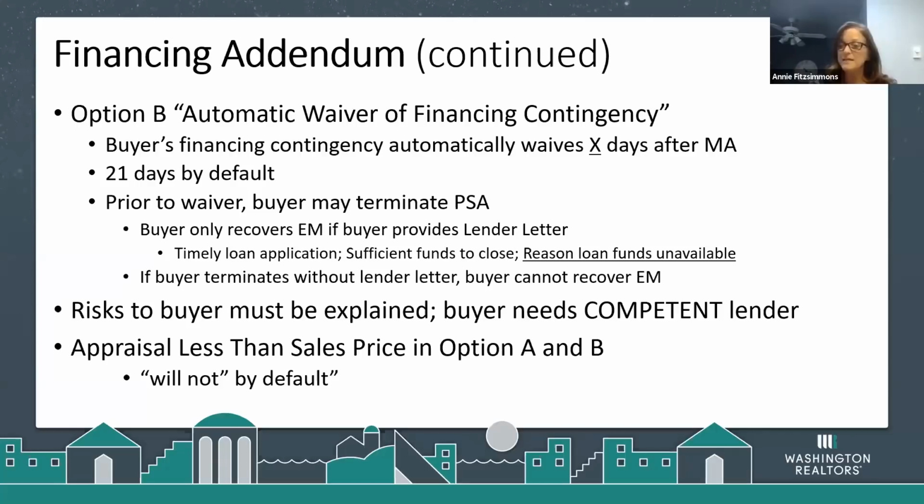Buyer, you have got to hire a competent lender. I cannot speak on behalf of any of those lenders that I don't know, and I can't even promise you what my lenders will do, but I trust these lenders to do a good job. And here's what else I can tell you. If there's something happening that's going wrong in your transaction, in the loan processing, we can go knock on their door and have a face-to-face with this lender because I know them.